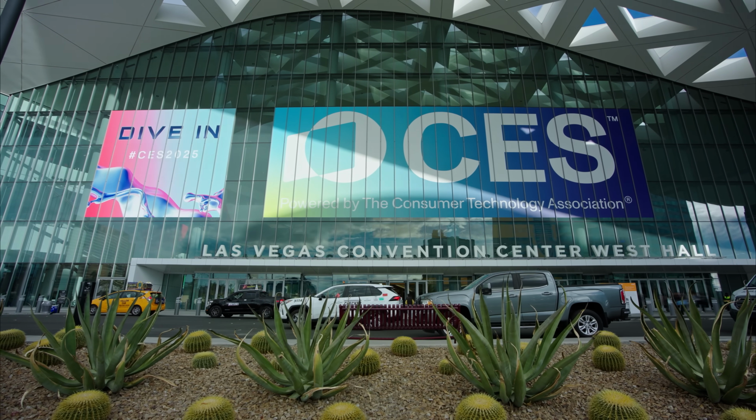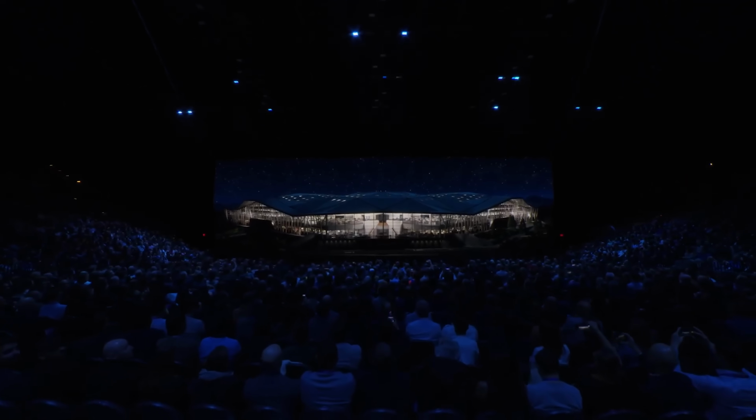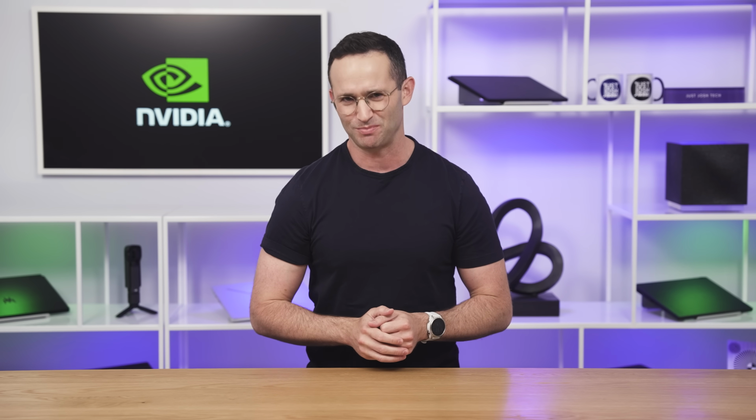It was a cool, crisp Monday evening in Las Vegas in January 2025. No matter where you were, you could feel the excitement in the air. Almost everyone at CES was silent, waiting in anticipation for the most important keynote, NVIDIA's. Finally, Jensen Huang took to the stage and announced Blackwell, NVIDIA's new 50 series of GPUs.